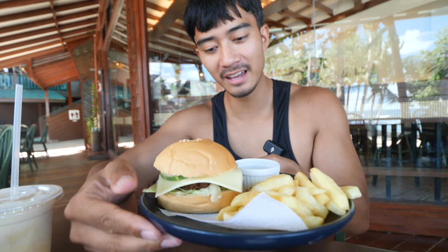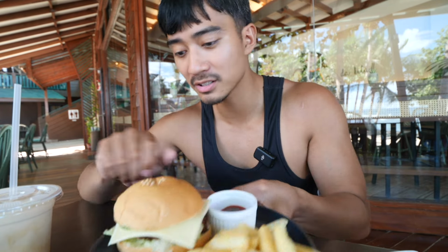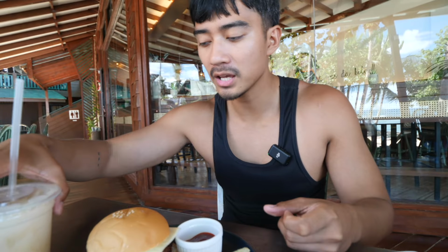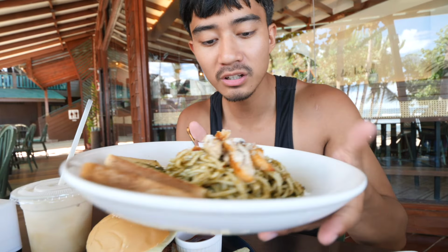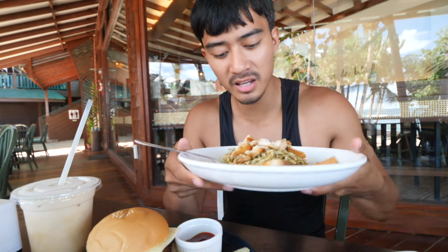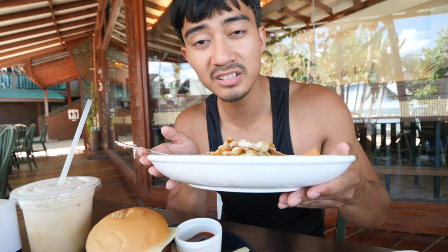Okay, so our food is here. Just look at that. This is only 100 pesos and I have got my iced white mocha. And Zoe's got her pasta here, which is quite a very big portion actually, and it's only 160 pesos. And guys, the best thing is we're eating with an amazing view.